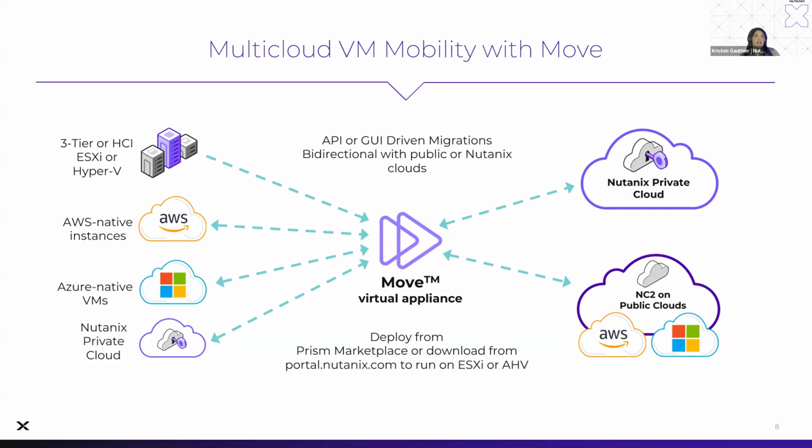Move is a great utility. It has an interface. It is very easy to use. What's nice about this is you can scale your migrations as well. So you can scale your migrations out, add more appliances, do throttling. And what's great about this is it's not an all or nothing.